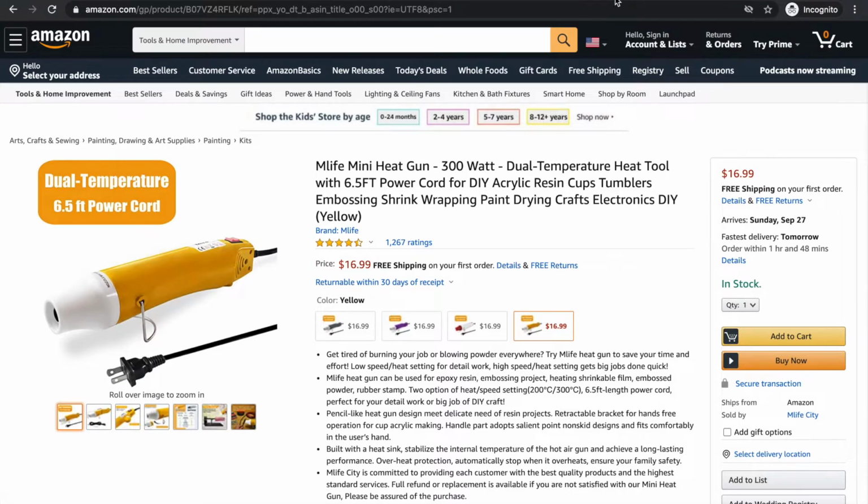Then one of my recent purchases, this I saw on TikTok. This is supposed to help with vinyls and applying them to different materials. This is a mini heat gun and I had an Amazon gift card. So I ended up only paying $5 for this. So I'm going to call it a hit because I got it on sale, but I haven't tried it yet. But this is one of my most recent purchases.